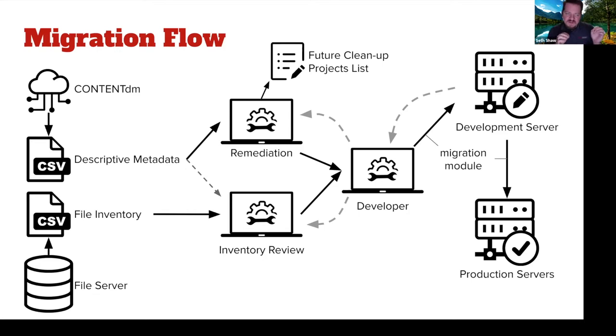But we can't just go straight from ContentDM into our Islandora 8. Again, we need to remediate some of those older collections that didn't conform to the metadata profile. But also we realized that some of the files that we had locally didn't necessarily match the descriptions that we had in ContentDM. Some files were missing, and we had to do a manual evaluation of what was there and what needed to be fixed.